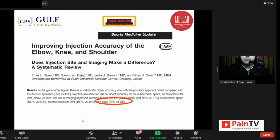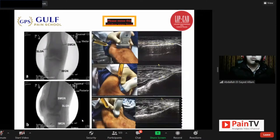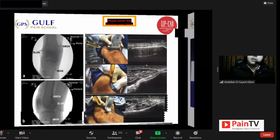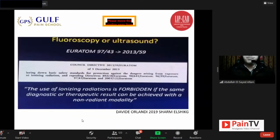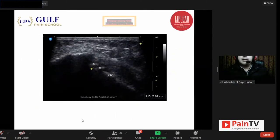Regarding landmark-based injections in comparison to imaging-guided injections, this meta-analysis showed that imaging-based knee injections are better than landmark-based injections, 99% versus 79%. Also, regarding genicular nerve block, fluoroscopy or ultrasound-guided, let us see the recommendation of Euratom that says use of ionizing radiation is forbidden if the same diagnostic or therapeutic result can be achieved with a non-radiant modality. So ultrasound is better to do the genicular nerve block.